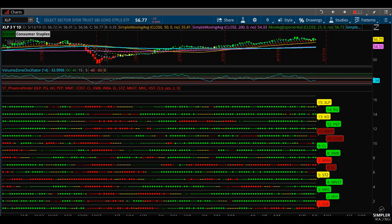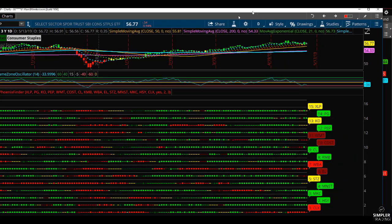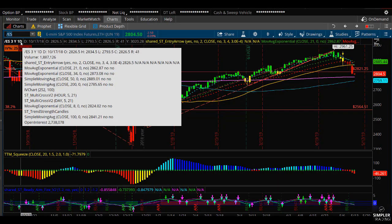Looking at these, what I'm really looking for is strength. Obviously, we see quite a lot of green when it comes to Procter and Gamble, Pepsi, Costco. Just think of it as he who has the most green boxes wins. The green boxes are the critical factor right here. And then what we're looking for is something that drops off a little bit like this, and that means it's pulling back so that we can get in before it takes off. So we have Procter & Gamble that has quite a bit of green, Pepsi, Costco, CL, KMB. So let's go ahead and look at some of these charts, now that we know that's the area we're searching in.